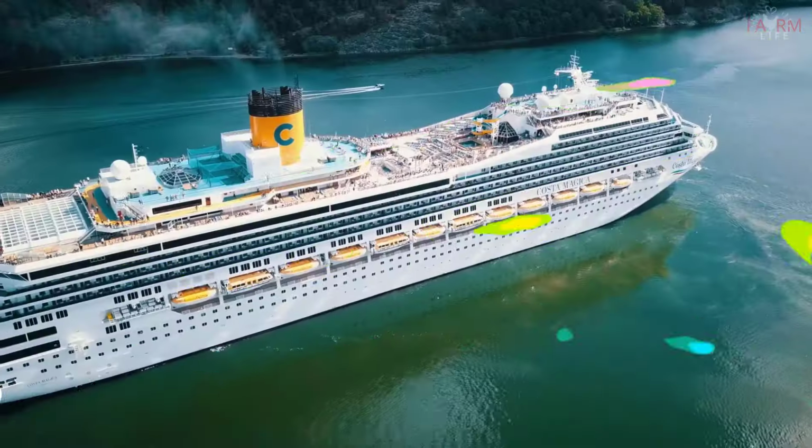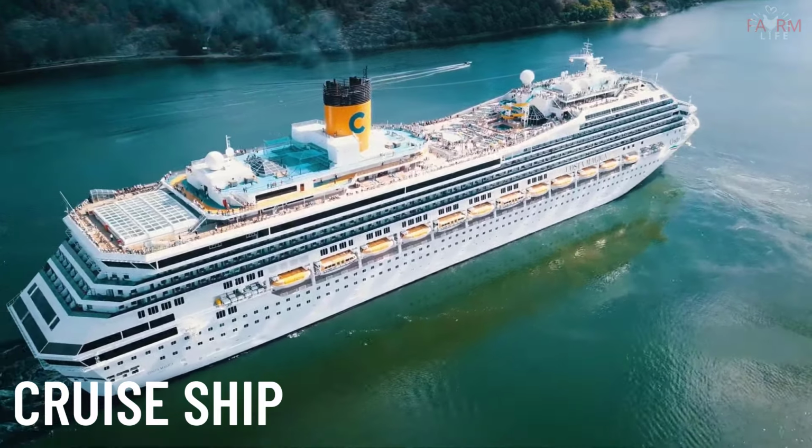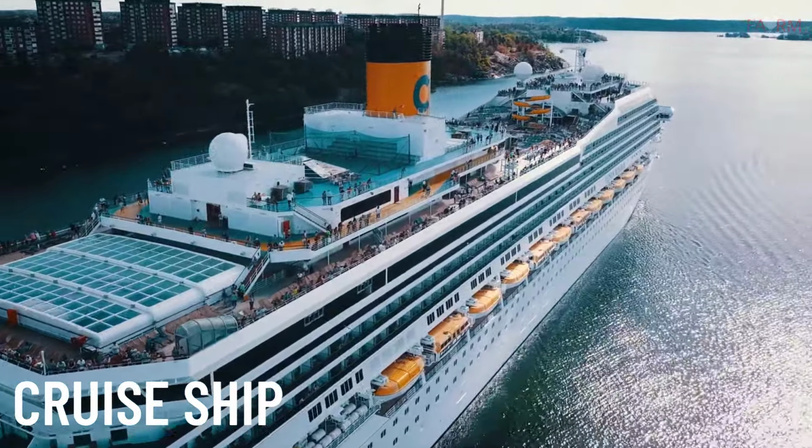Cruise ship. Cruise ship, a large passenger ship used for vacation trips, equipped with amenities like pools and theaters.